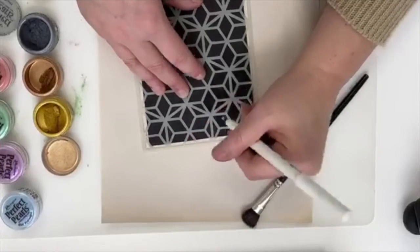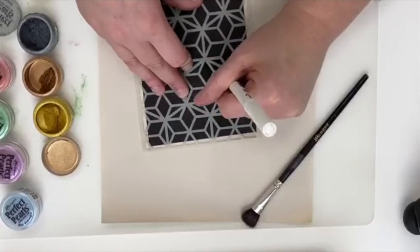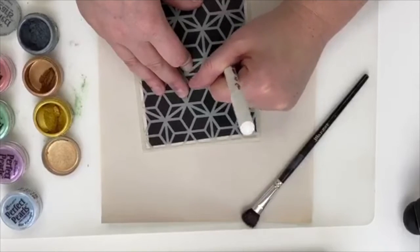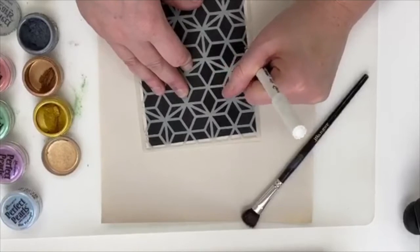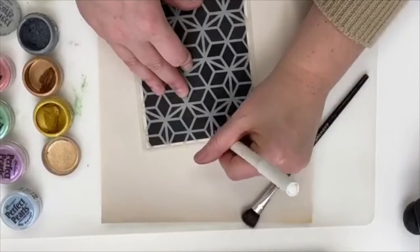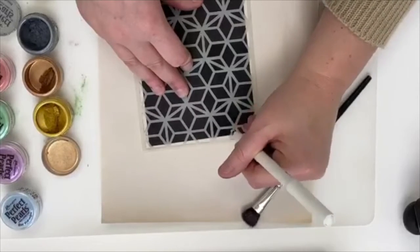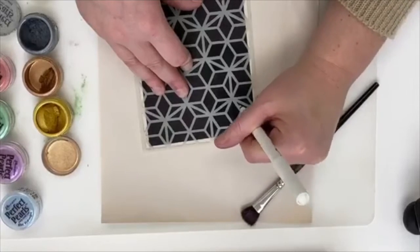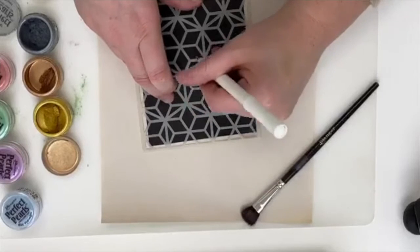All right, so I'm just filling in maybe just a corner of this stencil, because, you know, we don't have fast forward on live. So you get the idea how the pens just allow you to trace right in those openings. I think I got that one. Maybe I'll just drag it down just a little bit here.